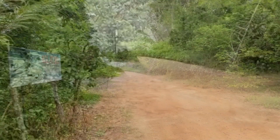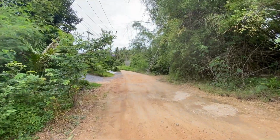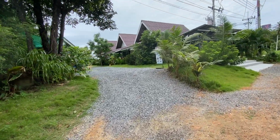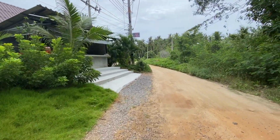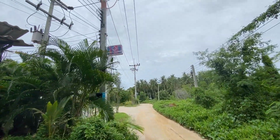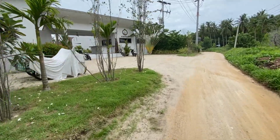This is the lane, which is a dirt road that takes us to Cheeva Beach. So let's just go ahead and walk down, and it's not that far. In here we have All at Sea Resort, and as far as I know, no one is staying at this resort. And then we have the next resort, which is called La Plage. And this resort is closed as well.